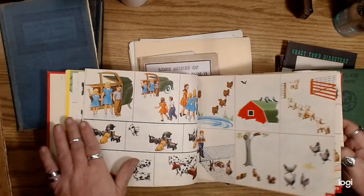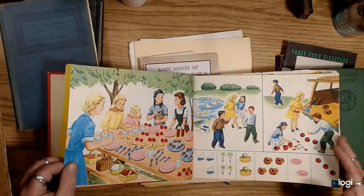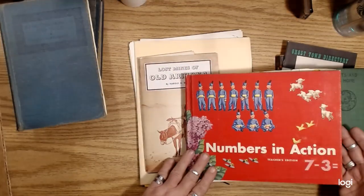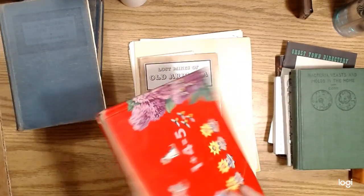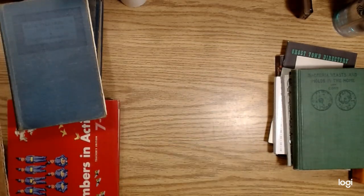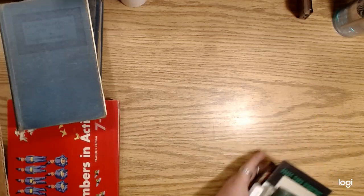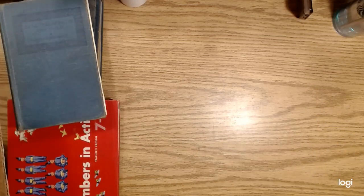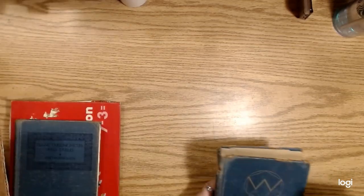Oh my God, this is cool. 1951. Yeah, I've never had one of these before. That's really cool. I get so excited when I see stuff like that in my boxes. I mean, it just makes it, I don't know, it's just fun. It's just fun. Let's see.